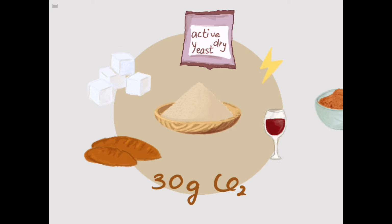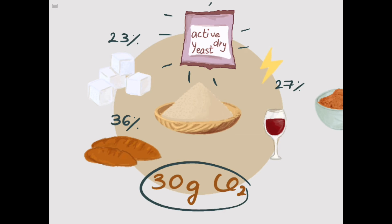Yeast production happens through fermentation of sugar byproducts like molasses. The molasses and sugars contribute 23% to the total carbon dioxide emissions, while the actual common process including storage, preparation, fermentation, and cooling accounts for 36% of the total emissions. The process also consumes quite a lot of energy at about 27%, and the rest comes from the aluminum vacuum packaging and transportation. So the total carbon emission of dry yeast needed for this recipe is 30 grams of carbon dioxide equivalent.